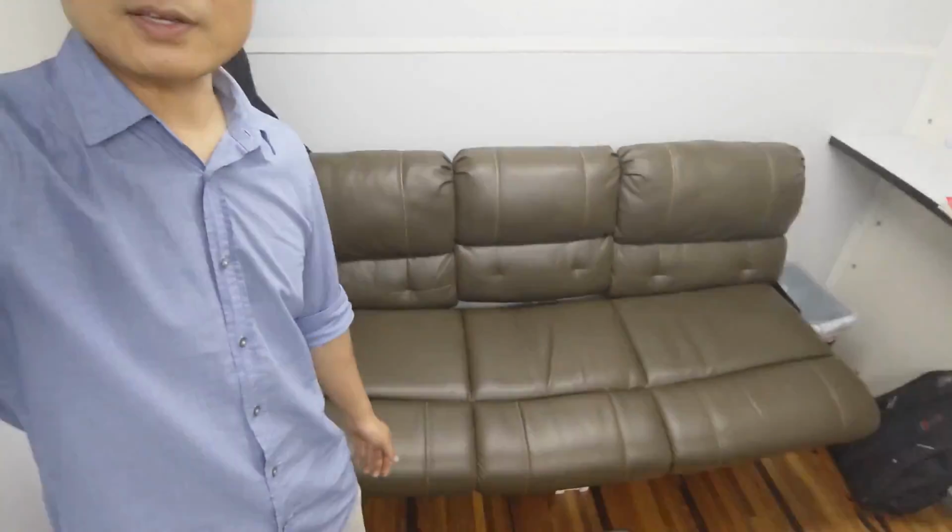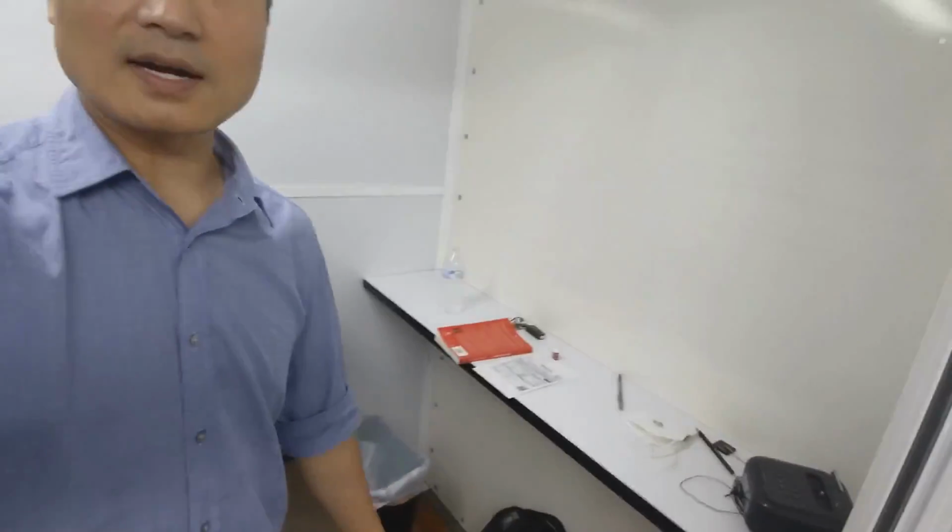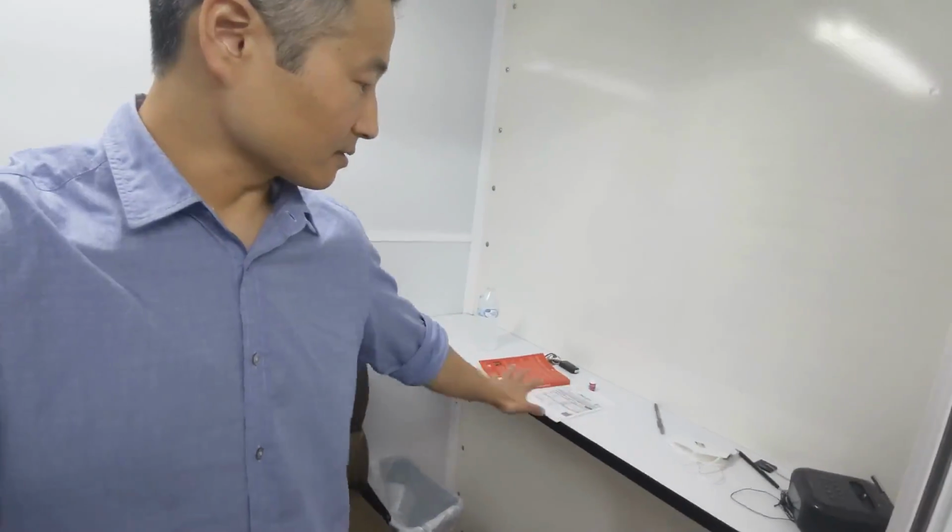You could see these air vents up top. Trailers are always air conditioned or heated or whatever, depending on what the weather is outside. So if it's hot or cold outside, it doesn't matter. You have a nice, comfortable trailer to always go to. All right, I just want to show a little bit more here so you can see that there's a nice little couch area. And then over here on the side, we got our desk to write stuff down or whatever you want to do there.